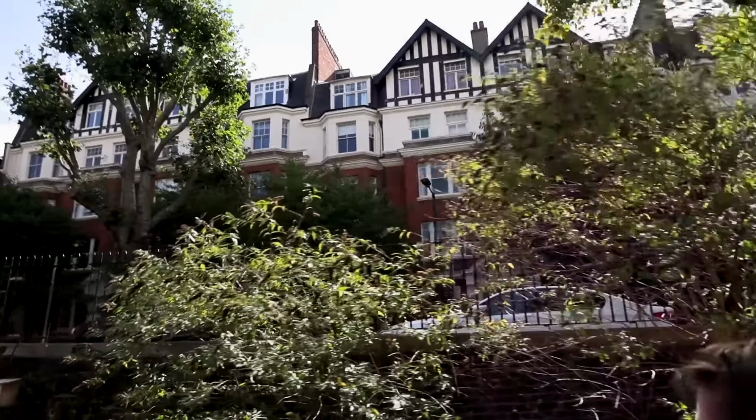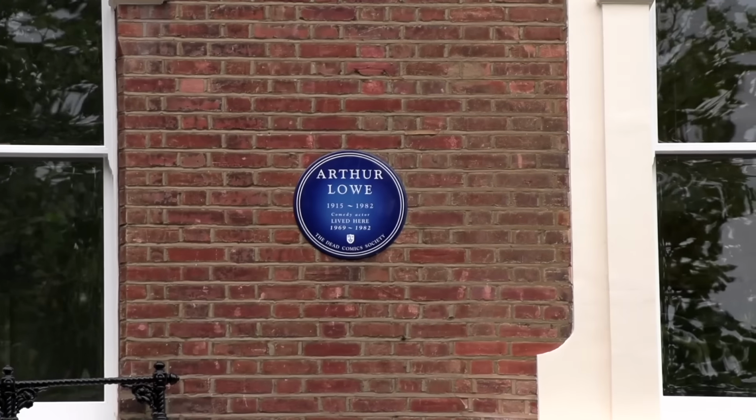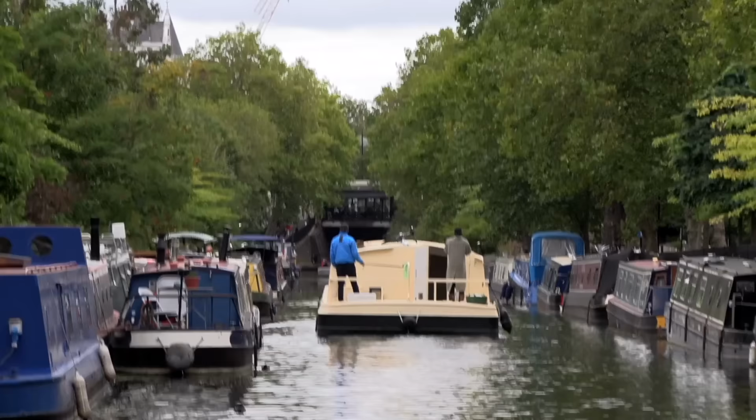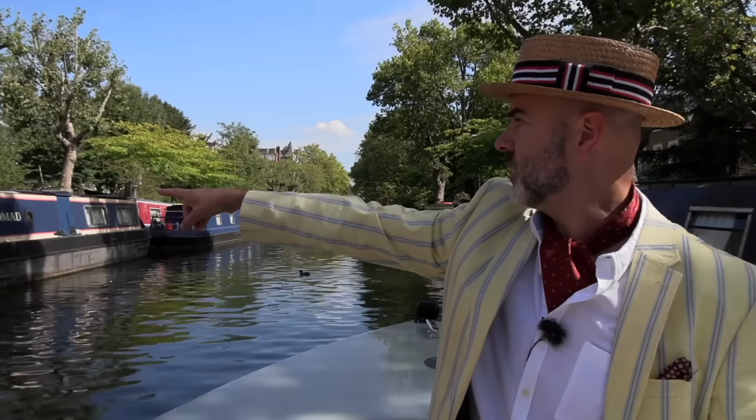Captain Mannering lived in that one up there. Arthur Lowe, yeah. I think, is this called Maida Hill Tunnel? Pretty amazing. Did they have horses drag the boats along as well? Yeah, the horses would go along the tow path there. That's what it is. Yeah.